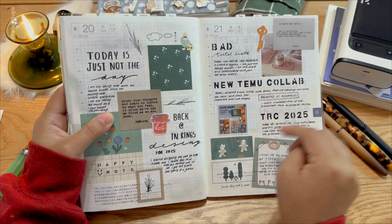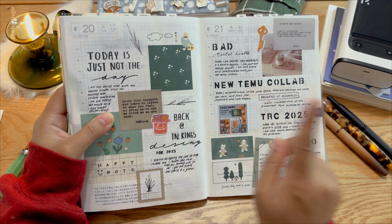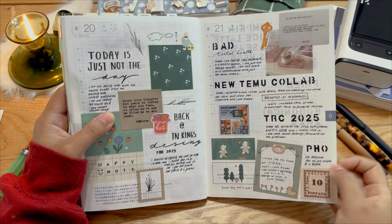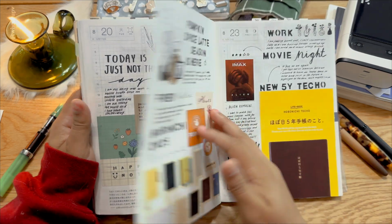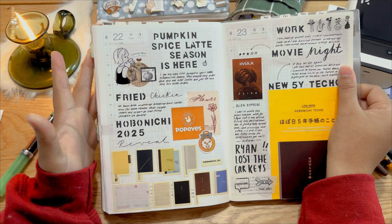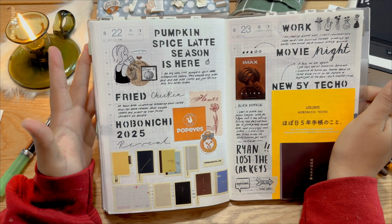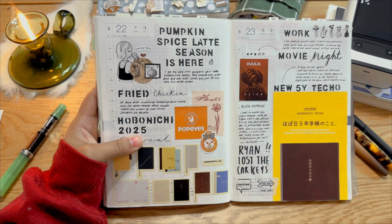It's love and trip. I know so many people are mentioning that they don't really like it, but I like this. And then I got some pho because usually when I'm not having a good mental health day, I want to eat soup. So yeah. And then on the 22nd, the pumpkin spice latte season started. So of course I went and got a pumpkin spice latte.